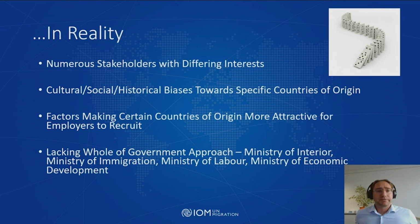But as I said, there are a number of reasons for this beyond employer interests. There are cultural, social, and historical biases towards specific countries of origin. Countries are more open to opening up their labor markets to some countries rather than others. There are factors, as I said, making certain countries of origin more attractive for employers to recruit. If there's a more developed recruitment industry, for example, in the Philippines, it's much easier to recruit a worker from the Philippines than it is from Nigeria, for example.